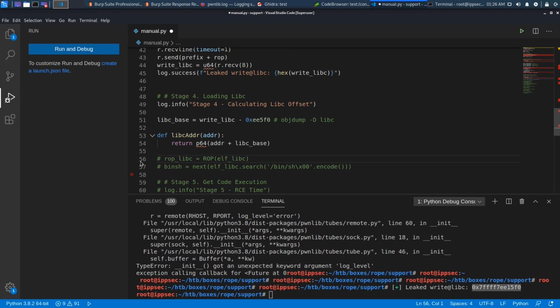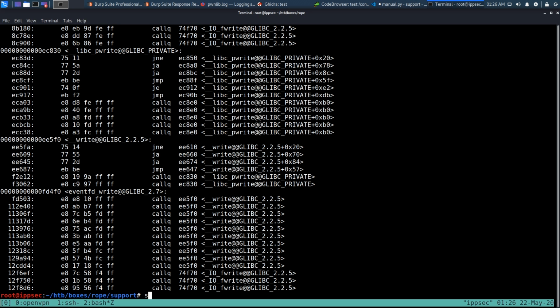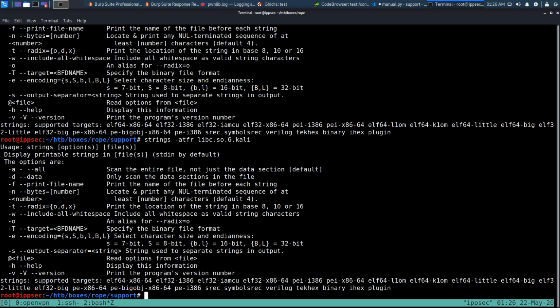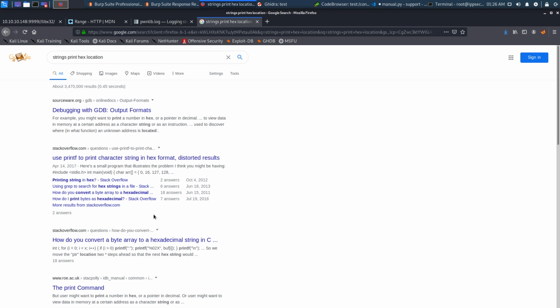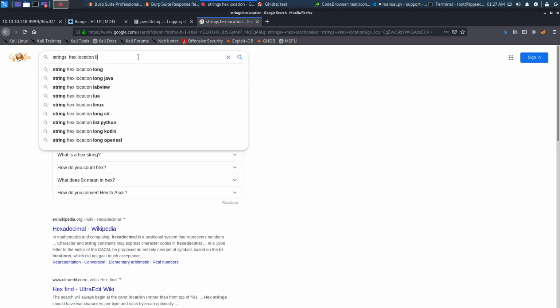So now all we have to do is grab all the calls. So let's see. Can we do strings? Is it -t x? .cali? Is it F R? Let's see. It's something like that. Strings print hex. Maybe hex location. Let's see. Strings hex location.